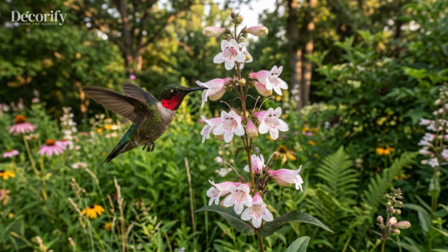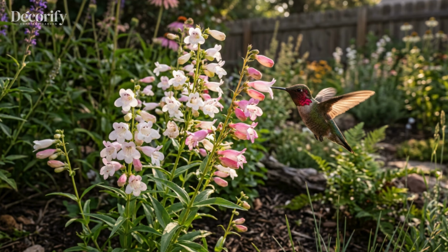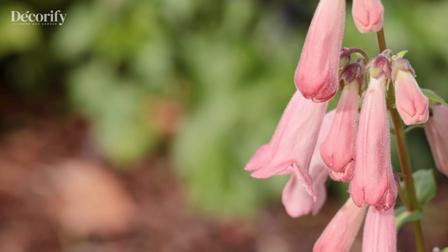They bloom from late spring into early summer and pair beautifully with other perennial flowers in mixed borders. Their upright flower spikes also add attractive height and texture to garden beds.